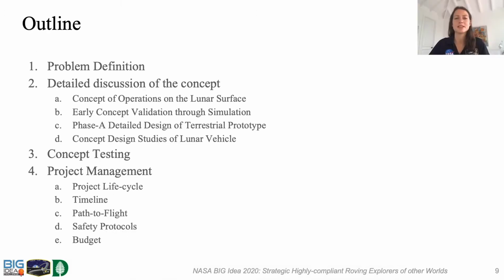In the remainder of our presentation, we first explain the need for such a system. We then give a detailed discussion of the SHREW's design concept, which includes the concept of operations on the lunar surface, early validation of the concept through simulation, the Phase A detailed design of the terrestrial prototype, and concept design studies of the lunar vehicle. We then present prototype testing, and finally we summarize our project management, which includes the project lifecycle, timeline of our work, path to flight, safety protocols, and the budget of our work under this challenge.